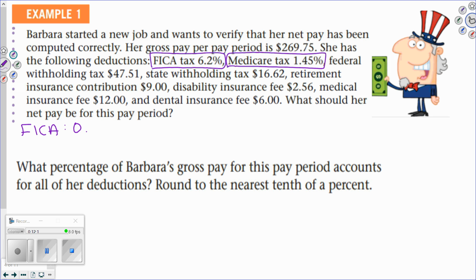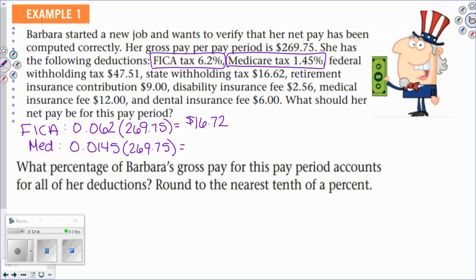So we'll have to do 6.2% times 269.75. We have to actually calculate how much was taken out for those. So $16.72. And then we'll have to do Medicare, which is 1.45% of 269.75. So that one's $3.91.